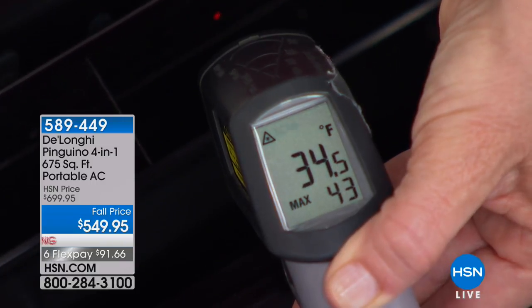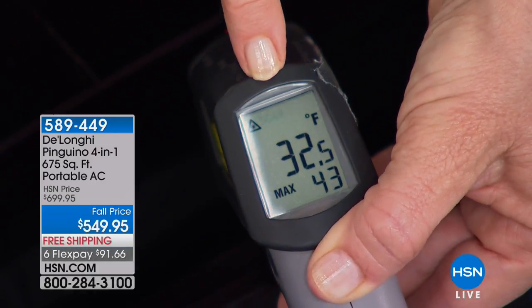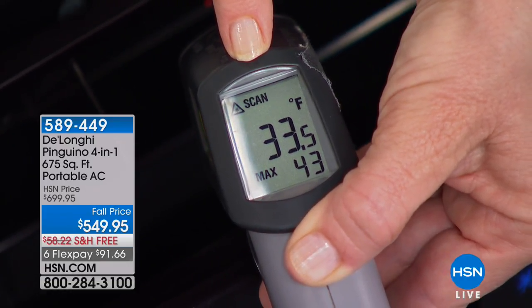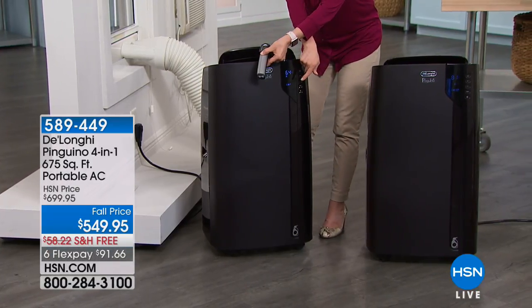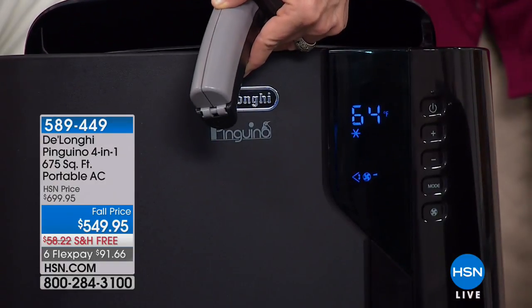So this is obviously the cooling side. This is showing you that the air coming out of it is 32 degrees. Obviously, this is in the air conditioner mode. Now to switch, this is how great it is and how easy it is, to switch from the AC to the heat, all you have to do is push the button on here. So you don't have to add anything. You don't have to have a separate unit.